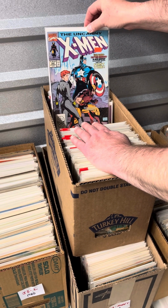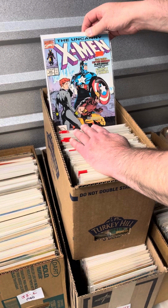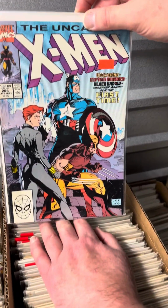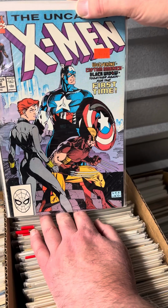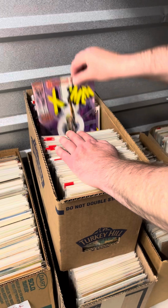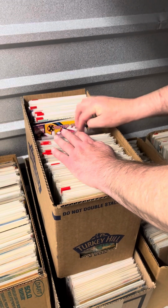This is a noteworthy issue. It says on the cover Wolverine, Captain America, and Black Widow together again for the first time. Apparently they fought together around the time of World War II or something like that. I don't know, but anyway, that's an interesting one. So now we're into the 270s of X-Men.